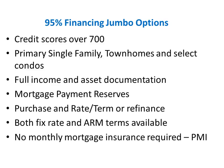There are options for financing second homes and investment properties, but those do require a greater down payment. Generally, second homes require a minimum of 10% down payment, and for investment properties, the financing starts at 25 to 30% down payment, depending on the loan amount. Again, single-family, townhomes and select condos. This also does not apply to building a new home on your own lot, construction or permanent financing. That is not permitted. However, buying a new home directly from a home builder, like a spec home, is considered just a normal single-family home like any other.